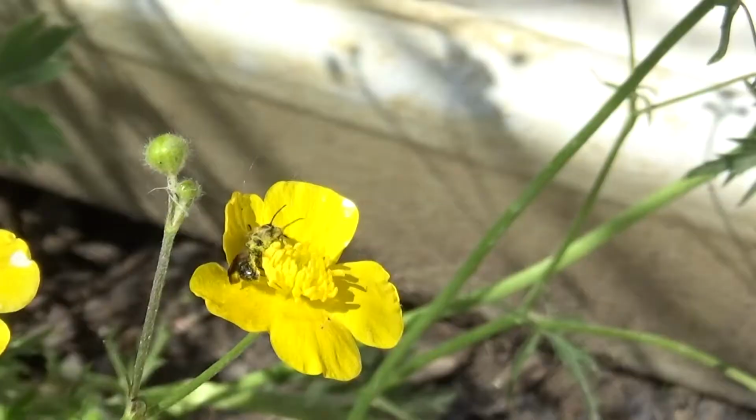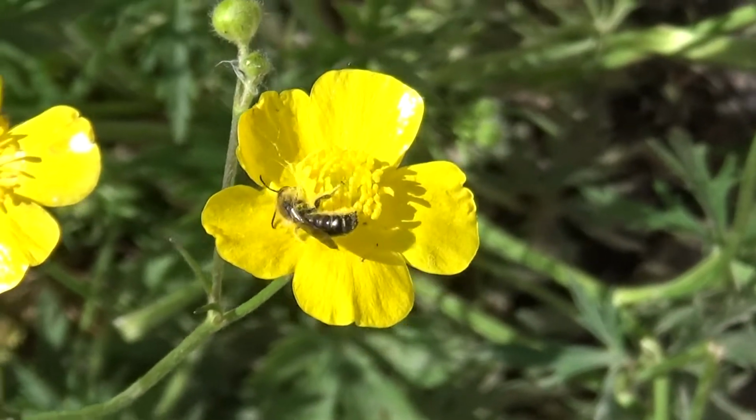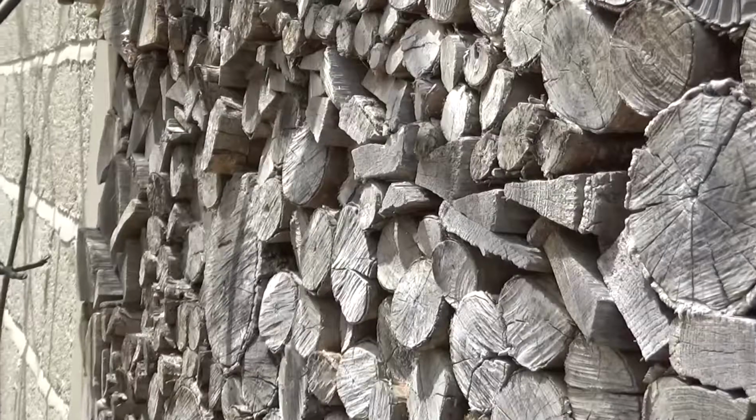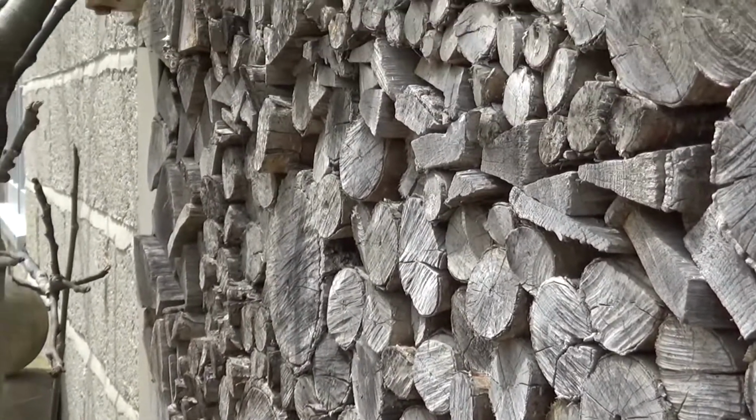So bees are really important because they pollinate a lot of plants, and some of these plants are the things that we eat, so crop plants. So without bees, these plants wouldn't be able to survive and reproduce. So it's really important that we make space for bees and ensure that they can survive so that we can survive.